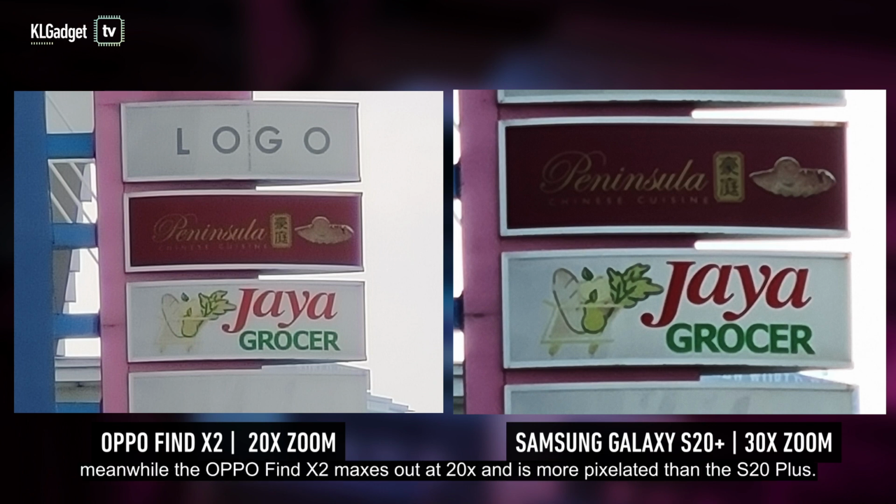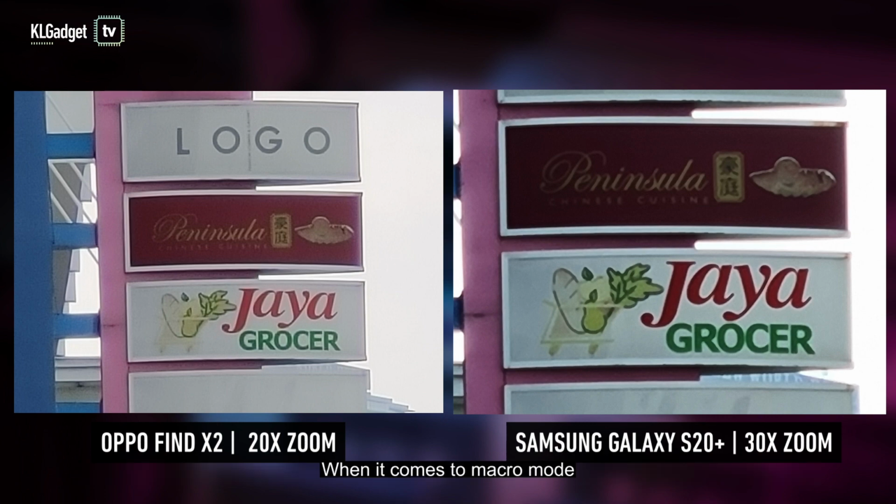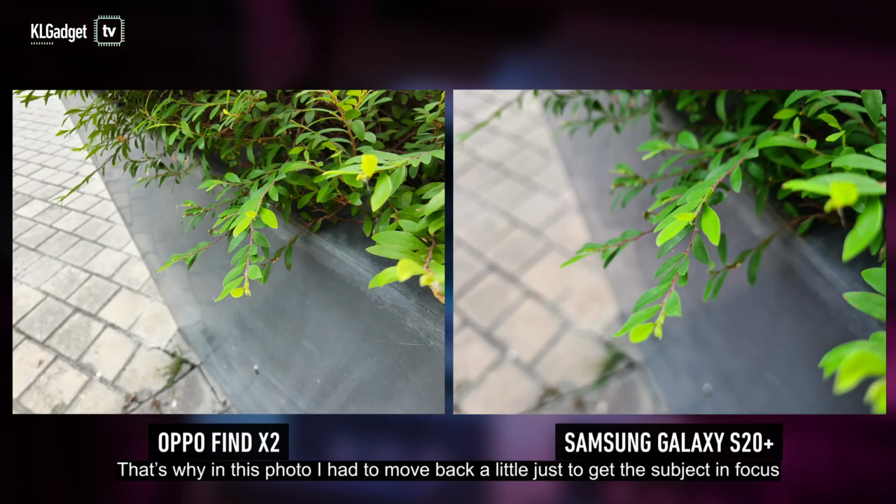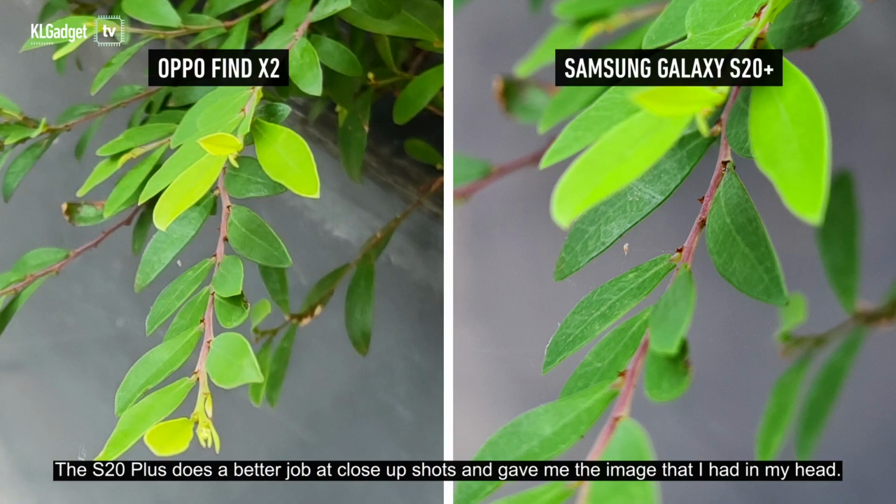Meanwhile, OPPO maxes out at 20 times and is already pixelated compared to the Samsung. When it comes to macro mode, the OPPO does struggle to get what I want in focus, even at the 3cm working range OPPO claims. That's why in this photo I had to move back a little just to get the subject in focus. The Samsung does a better job at close-up shots and gave me the image that I had in my head.